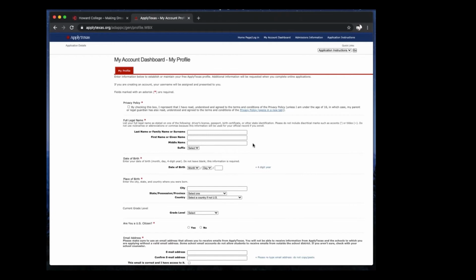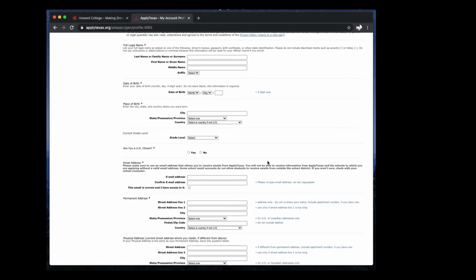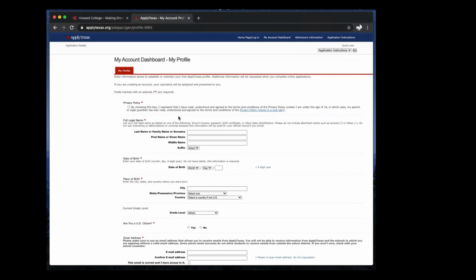Go down here on email address. If you have a Google or Gmail or something, use that. Don't use your high school email because your high school email may go away whenever you graduate. You really need to have a personal email address that you check. The good thing about Apply Texas is all this information, once you put it in, it's saved. Put down save your password in your phone or whatever app you use for keeping passwords. And whenever you get ready to go to Tech or ASU or UT or wherever you want to go, you can copy all the information straight over into there. You don't have to retype it. It's already there. So that goes into those applications for those universities.